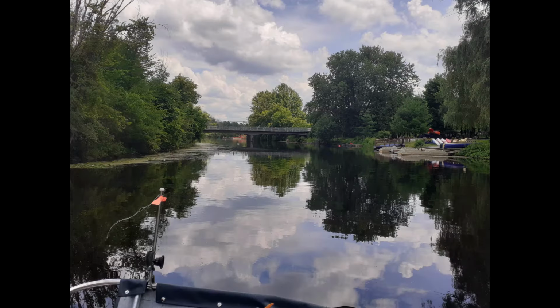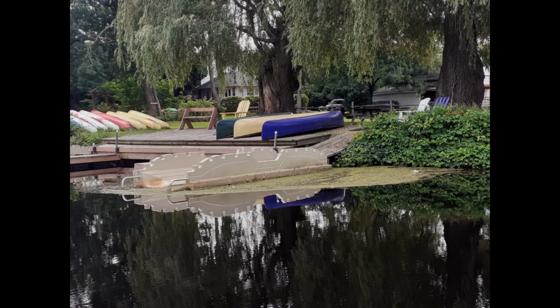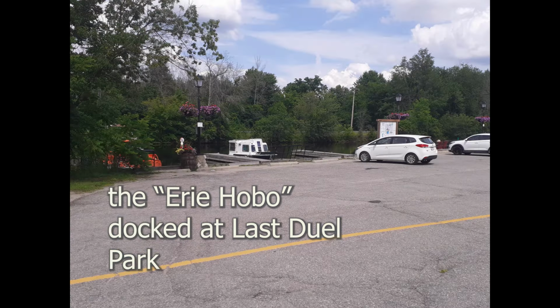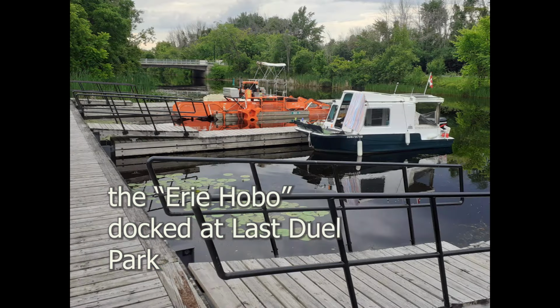We turned back, and you can see some kayak launches. There's a business there. You can rent kayaks and so on. But we went back under the Craig Street Bridge, and there's a park right there. It's the Last Duel Park, and that's where you can stay. There are showers and washrooms.